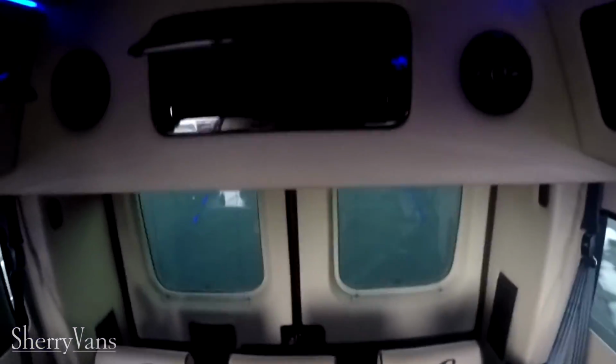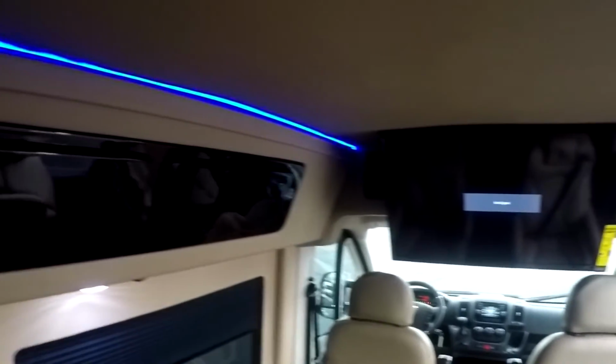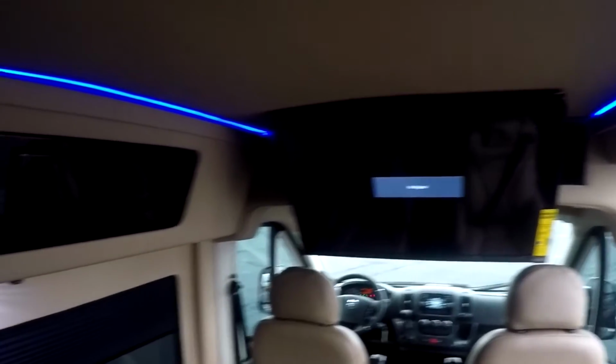Now as far as storage goes, all of our ProMaster vans feature overhead storage. Even our low top ProMaster, the only conversion van on the market, does feature overhead storage as well. And those go all the way around the van. And I tell you, they're just great for small things, obviously, blankets, umbrellas, movies, remote controls, knickknacks, keep them off the floor.